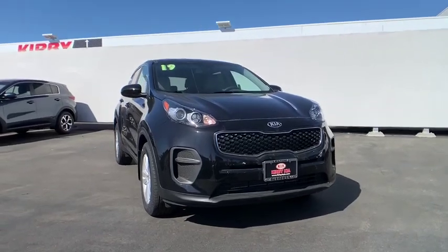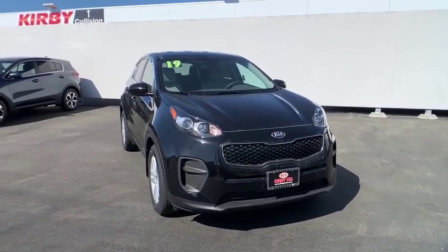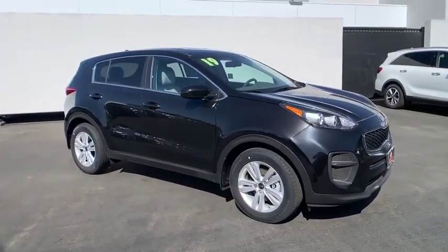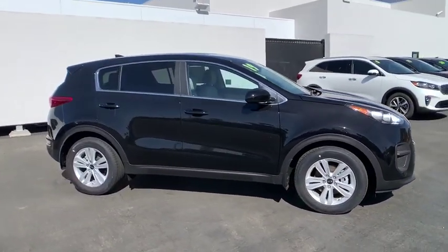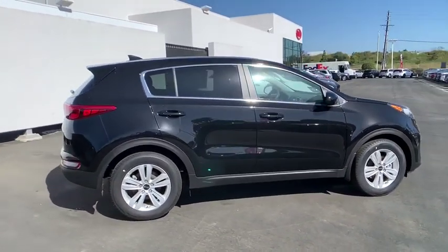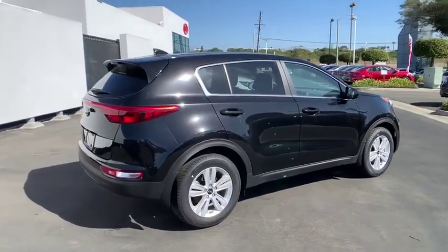You are going to love the 2019 Kia Sportage. With its sleek and stylish exterior and its roomy, feature-laden interior, the Sportage both looks good and performs well on the road. This vehicle has less than 100 miles. Here are some of this vehicle's great options.